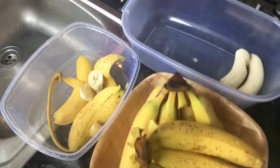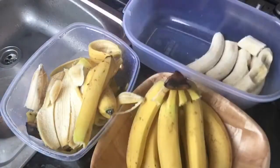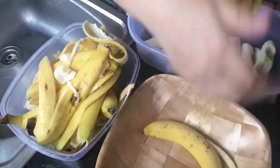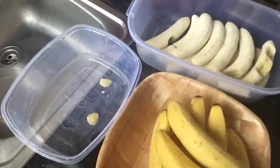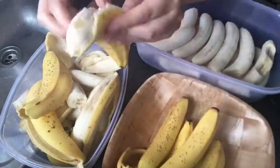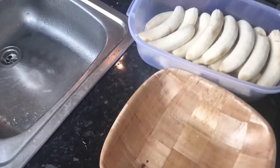So just be sure to cut off any manky bits because obviously you don't want that later on. And I like to actually freeze them as whole as possible. Obviously if I'm cutting off bits then I can't sometimes, but if you freeze them whole, they're easier to take out when they're frozen. They don't really stick together too badly, and you can cut them up easily enough into smaller bits to put in the blender.